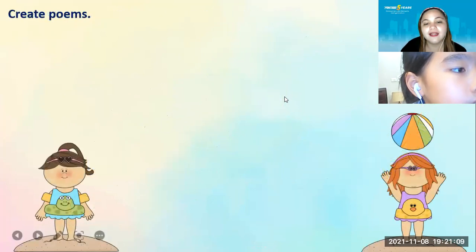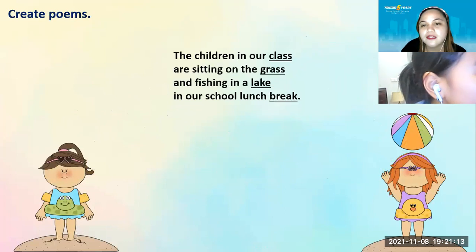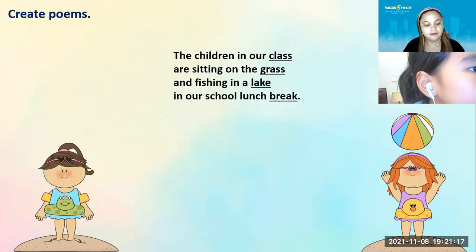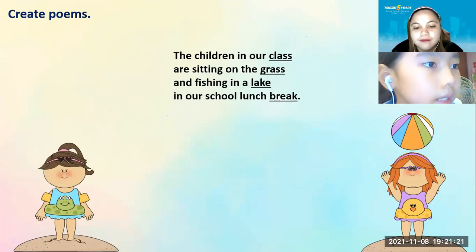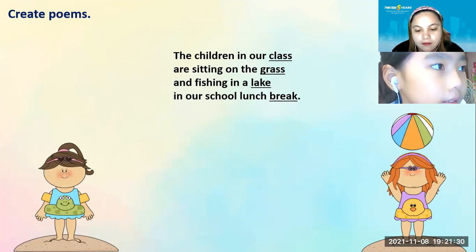Next one. Now, let's create some poems. Okay, this is an example, Mary. Can you read it, please? The children in our class are sitting on the grass and fishing in a lake in our school lunch break.